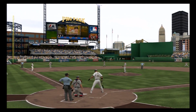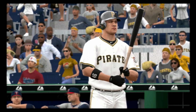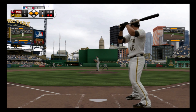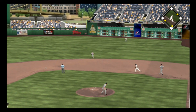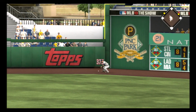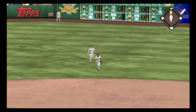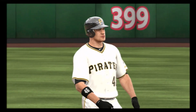Garrett Jones will step in now, 0 for 2 to this point. Now a ball lined hard toward right center. And that is down for extra bases as this will get 1 home and maybe 2. Oh, and he runs right through the stop sign. And the second run is across to make this a 3-2 ball game now.